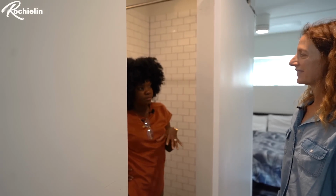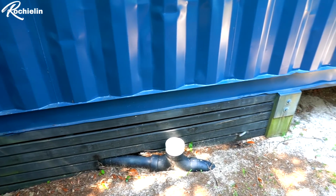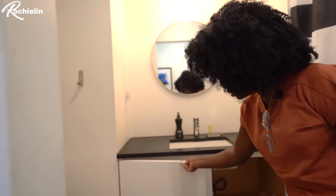And was the land already perked? Yes. It had a septic tank and all of that, so it's just easy to connect, just like regular traditional construction. Gotcha. That's pretty cool. I'm just loving the use of space in here.